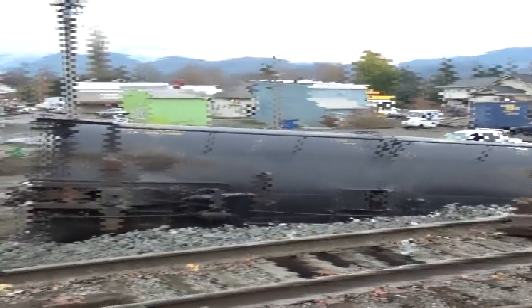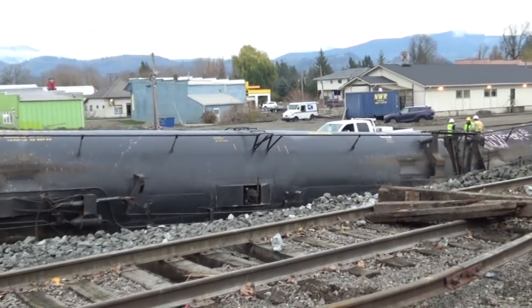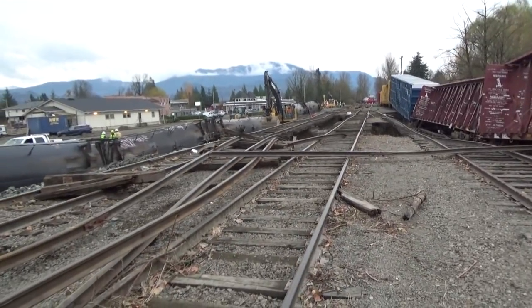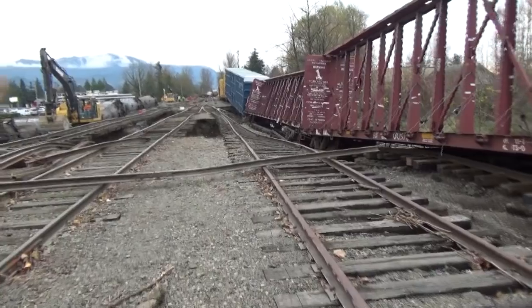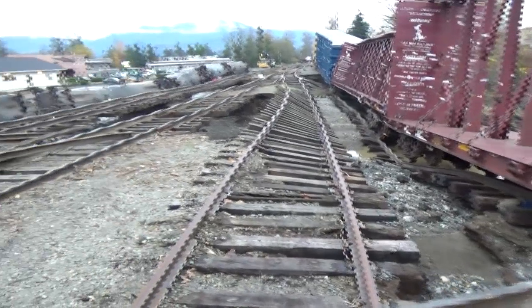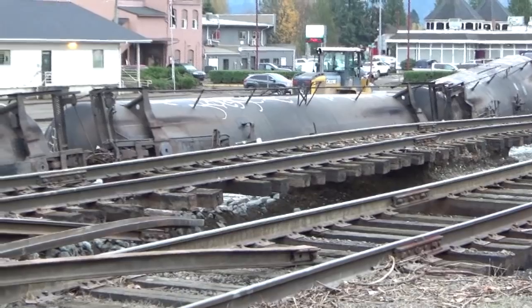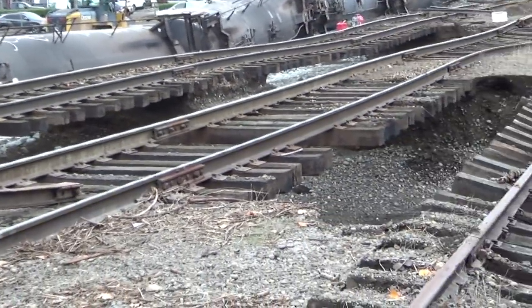On the tractor, washed out. These tracks here are just hanging in the air. It's a little tiny creek here called Johnson's Creek. The water just all backed up through here. It's amazing. Really amazing.